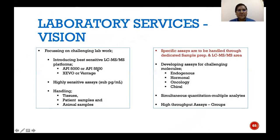Focus area, standard machines, we have API 3000, 4000, now people are talking about 6500. This is from ABSciex, this is from Waters, Vion, Vantage from Thermo. So advanced machines and sensitive machines people are having, new labs I'm talking about. Highly sensitive assays like sub-picograms, femtograms, people are talking about handling.